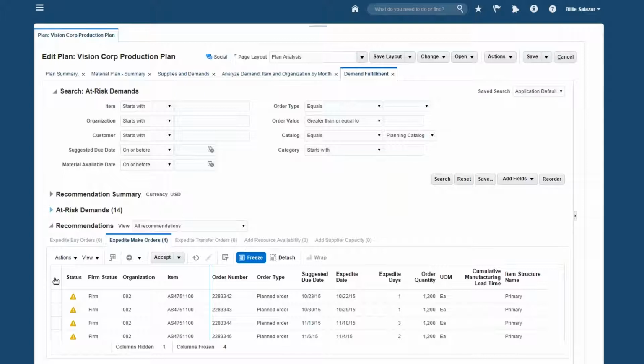Now, this is really exciting. This is the really neat stuff that we've built in Supply Chain Planning Cloud. I now get intelligent, guided resolution recommendations on how to resolve these demand at risk alerts. I can see there are 4 large production orders that need to be expedited.